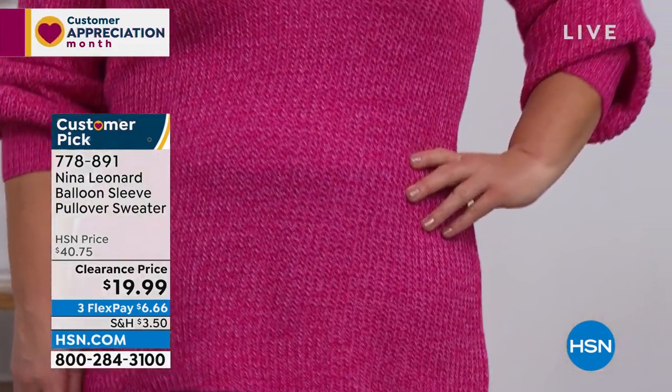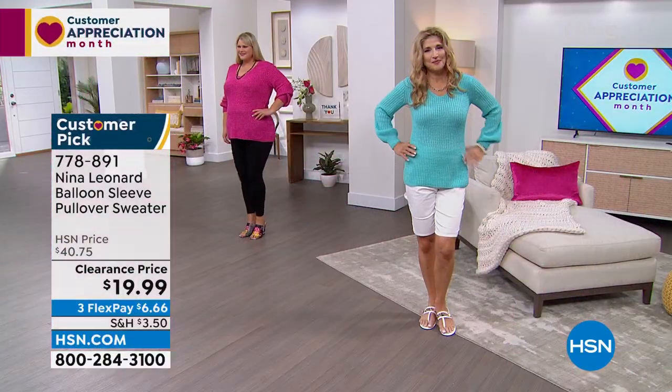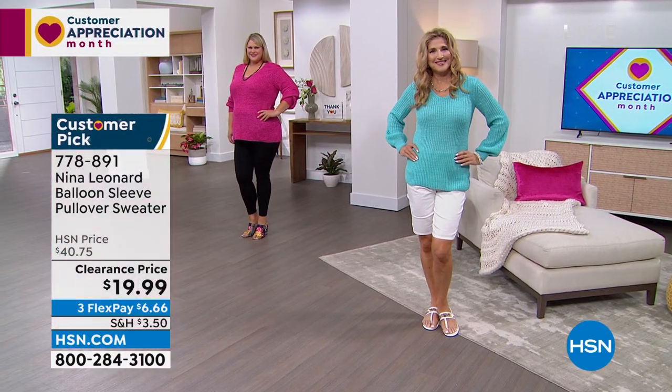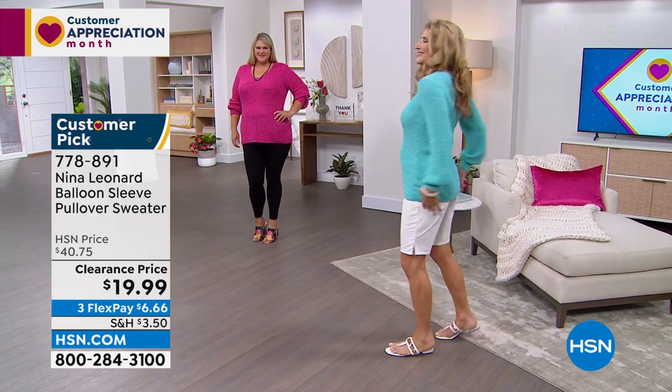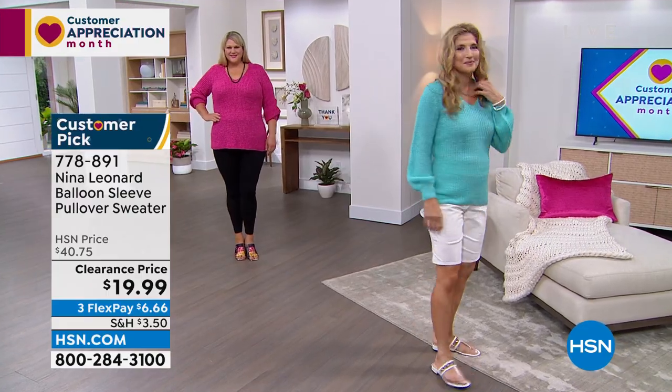The balloon sleeve is really graceful on the arm. It is not oversized in any way. It just gives that graceful glide, not tight on the arm in any way. And then, of course, you have that little cuff at the bottom, so you can zhuzh it up above the elbow if you want. You can pull it down.